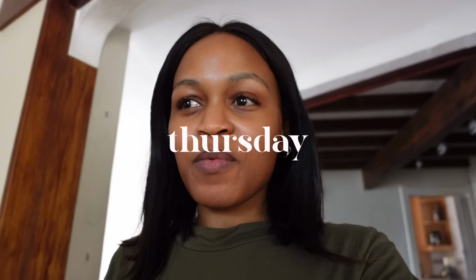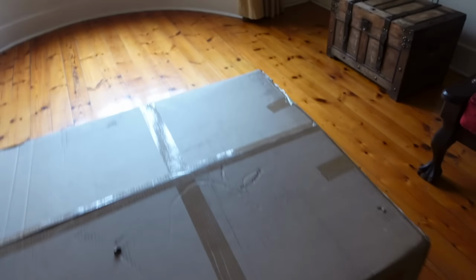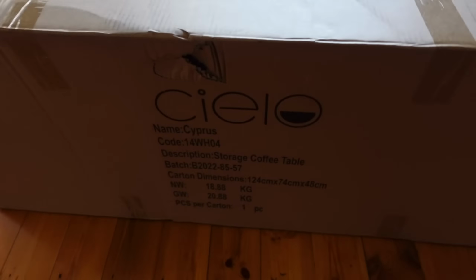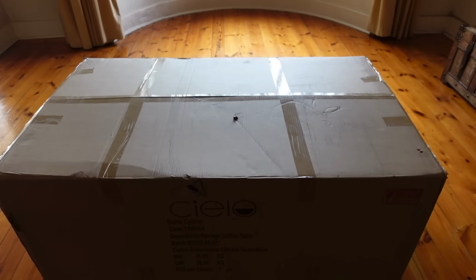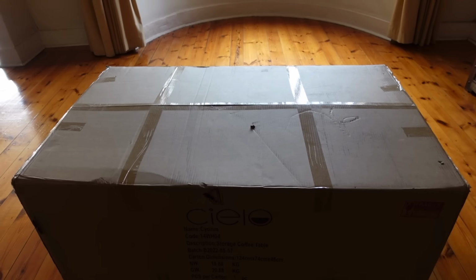Our coffee table got delivered today. This coffee table is very big and I don't think it's gonna work, but I really love it, and I think we want to keep it because it was on sale. I wanted to unbox it. It's basically like a storage coffee table. It's like a trunk, but this is a coffee table. We got it from Cielo, and I don't think I'll unbox it now. I think maybe I'll do the unboxing tomorrow or when the electricity is back.